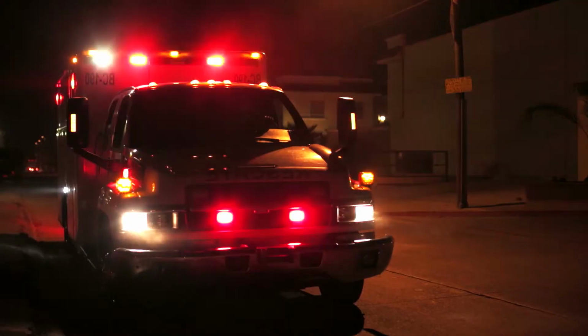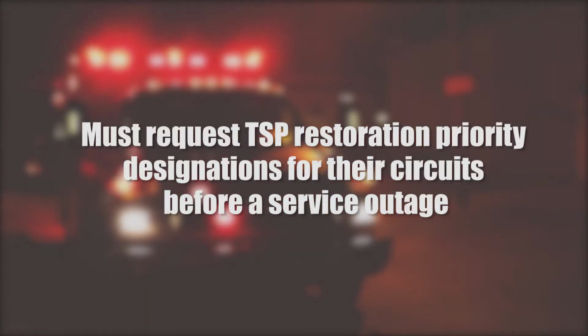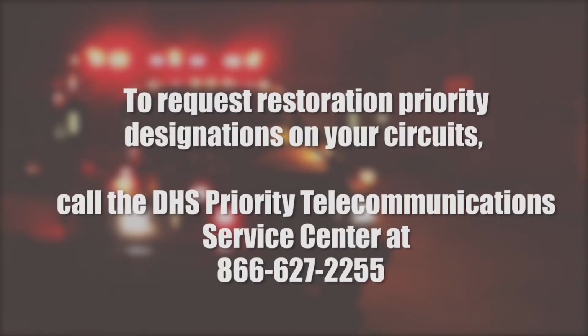TSP restoration priority can be assigned to existing telecommunications circuits and requires that service vendors restore TSP assigned services before non-TSP services. Organizations must request TSP restoration priority designations for their circuits before a service outage. To request restoration priority designations on your circuits, call the DHS Priority Telecommunications Service Center toll-free.